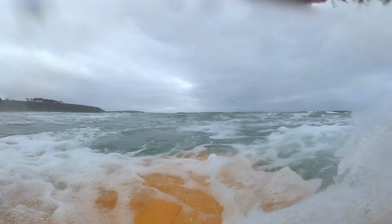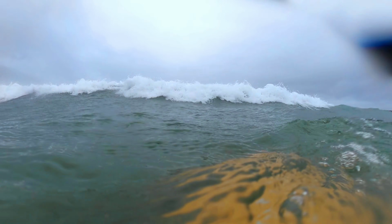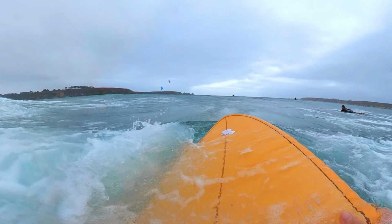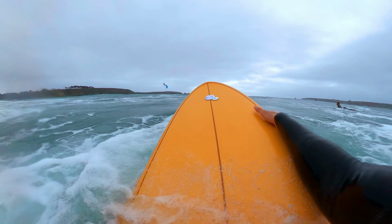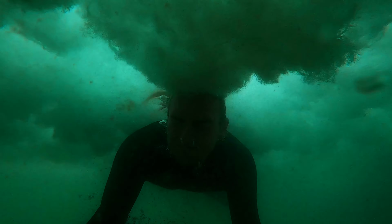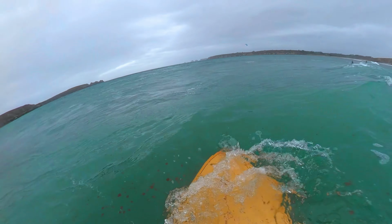When paddling out, I quickly realized it was quite hard and quite a lot of duck dives. And on top of that, it was really windy.